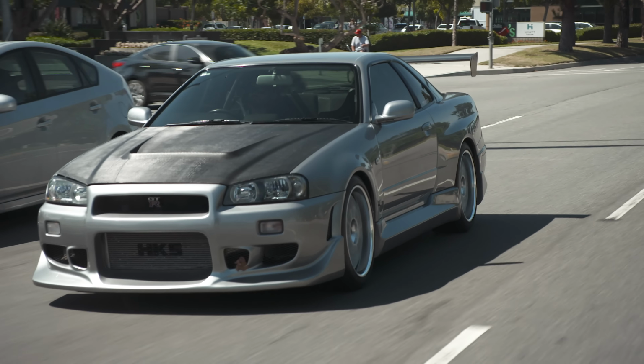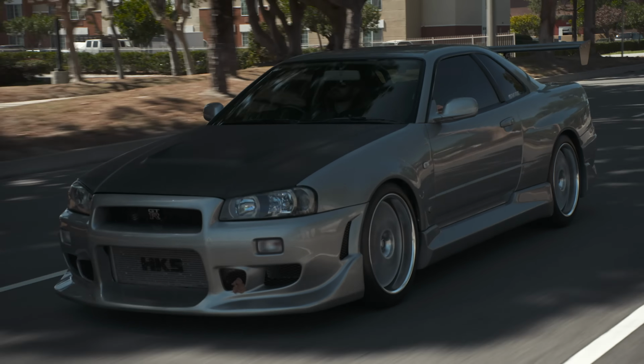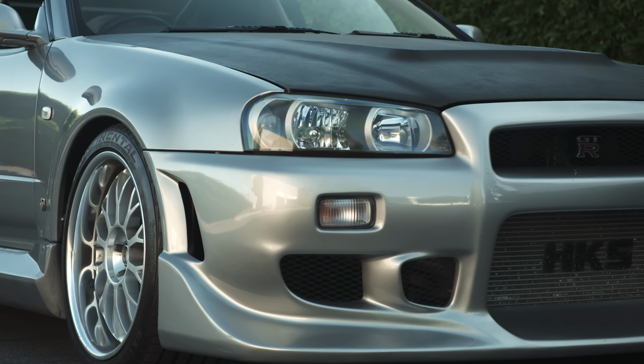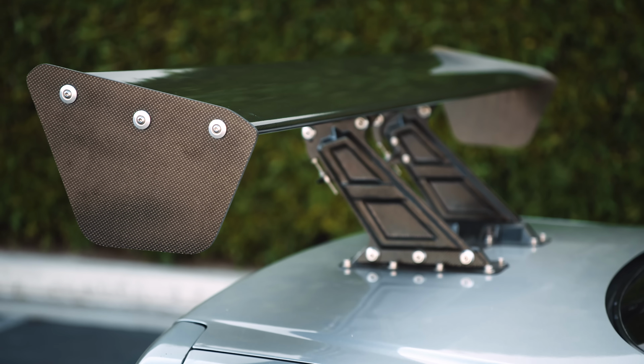Along with it being very rare, as far as an actual legal R34 GT-R in the U.S. is concerned, the history of it makes it that much more special. To me, I really like where this car sits as far as modifications, because it's not too over the top. People want to make 1,000, 1,500 horsepower or something like that. And we're at a point now where this car is 21 years old. It's just fun to drive like this. If I want a really, really fast car, we've got some stuff that's much faster, but it's nice to drive how it is right now.